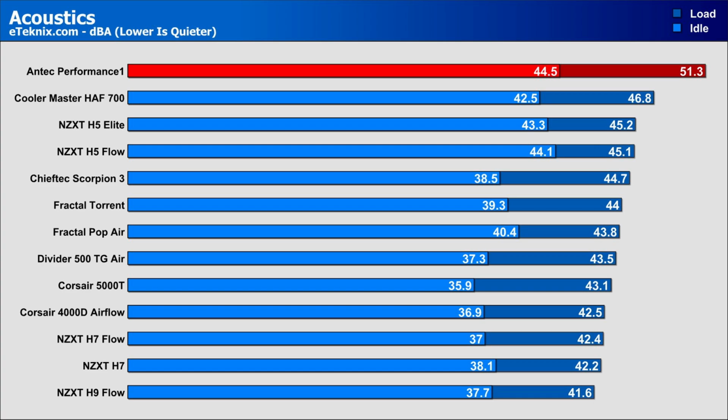Though it's at load during our torture test, which could be argued as the worst case scenario, so you're unlikely to see these results anyway. And this is where we see the noise levels exceeding 51 decibels, which is 9% louder than the next loudest case. Though, before you take to the comments, decibels are a bit more mathematically technical than that, but it's worth noting 9% as a basis of comparison. This sadly does let the Performance 1 down ever so slightly, though there is a bit of a saving grace.